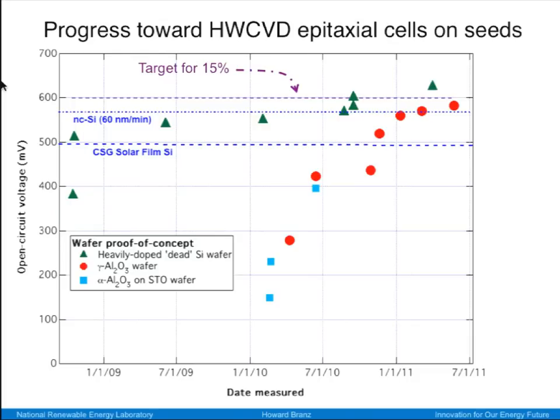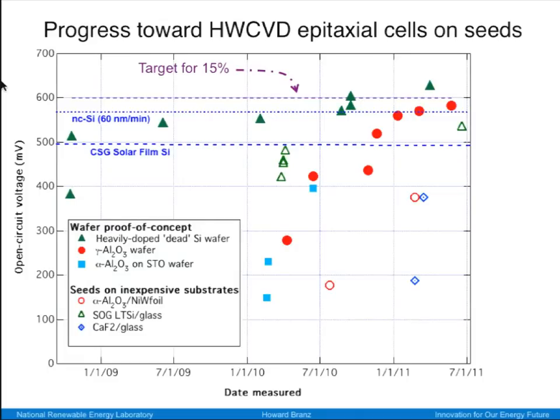So this is on the dead wafer stuff I showed you. Here we're aiming for 600 millivolts at least, because we think it's needed for 15% cells. This horizontal line here is the voltage that nanocrystal silicon gives today in the amorphous nanocrystalline tandems. Here's where CSG Solar got. Here's where we are on dead wafer. Here's where we are on sapphire. I showed you that 582 millivolt cell recently. And everything's happily still trending up pretty well. We don't think we've at all reached the limit of where this can get to.